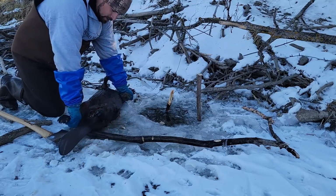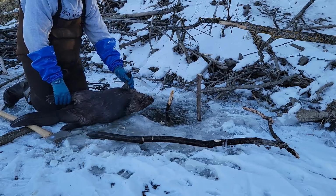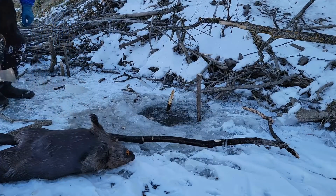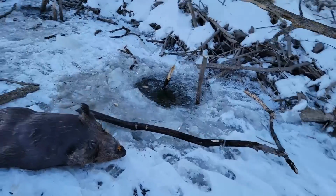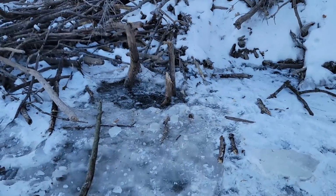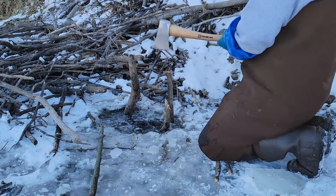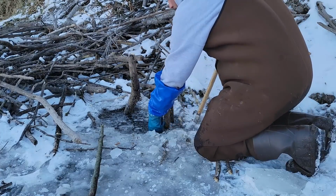Yeah, that's not a small beaver. That could be the mate to the other one, I'm not sure. I'll check the other one over here quick. It'd be nice to get that giant otter. So yesterday's trap was sprung. There's nothing in it.